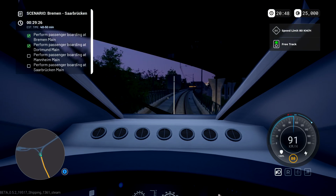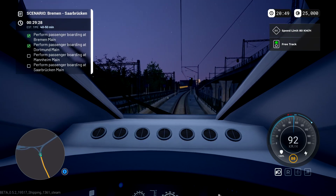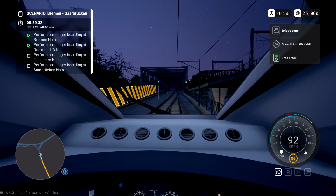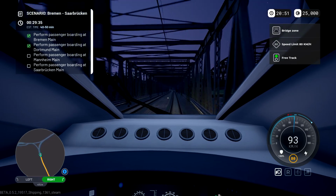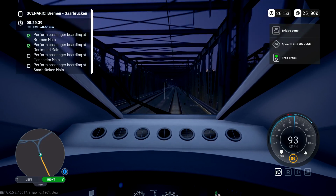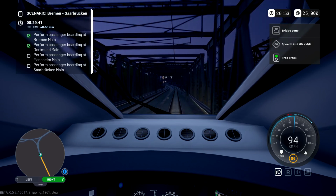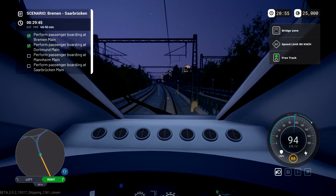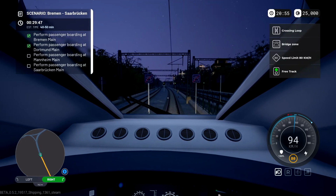Alright, that's fine. Ooh, signpost on track. That's not supposed to be there. It's a good job the items that clip onto the track are not classed as solid objects, or you would be so dead so many times.